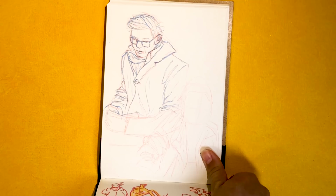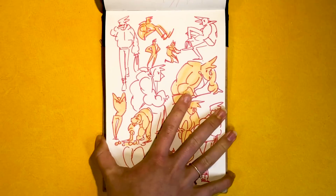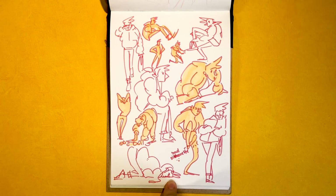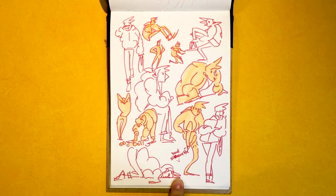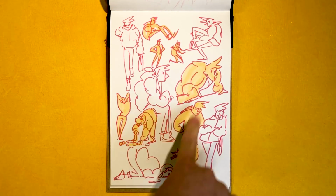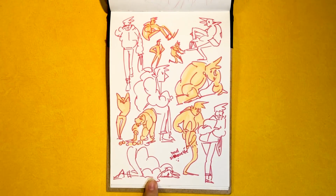More train sketches from the German exchange, and then more Tom Blue Jay sketches, and you can see these are considerably better than the ones a few pages back. There's more dynamic poses and I'm trying to add a bit more emotion, I think. Definitely me.